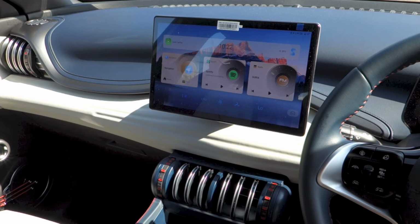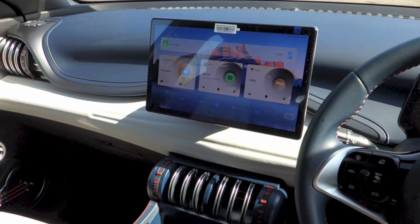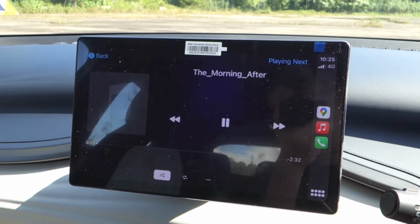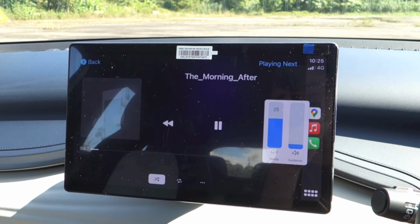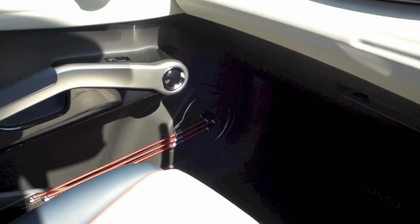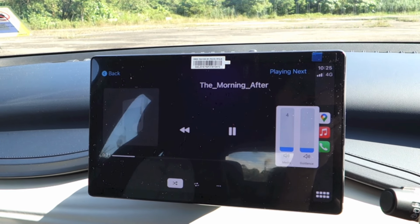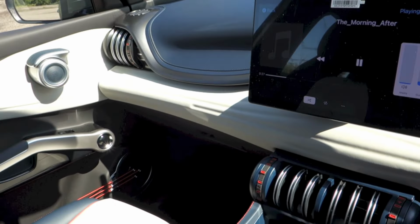The Atto 3 comes with an integrated touchscreen head unit. The system features a 12.8-inch infotainment display, various media connectivity options, and navigation. The standard range variant comes with a 6-speaker sound system. The stock sound system that this Atto 3 uses is actually not that bad.